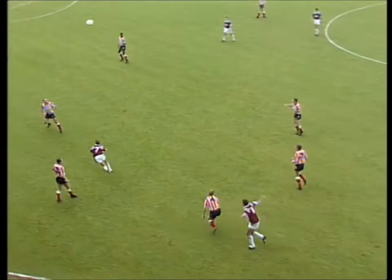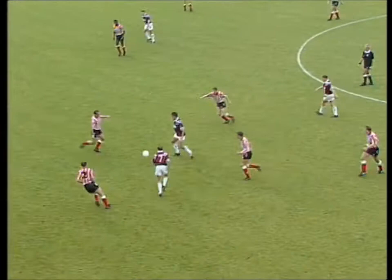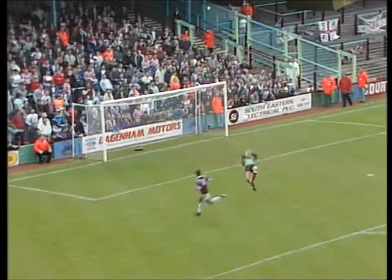Goes Martin Allen. Cheers of the crowd. The crowd are really enjoying this now. They appreciate the West Ham style of play and have done for years here, and they're seeing it reborn again here now as Martin Allen goes through. The flag stays down. It's 3-0.